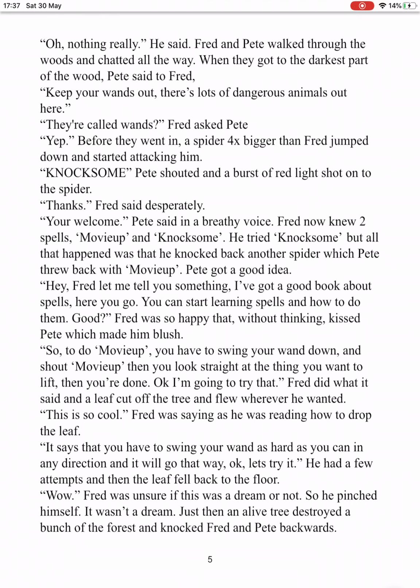He had a few attempts, and then the leaf fell back on the floor. Wow, Fred was unsure if this was a dream or not, so he pinched himself. It wasn't a dream. Just then, a live tree destroyed a bunch of the forest and knocked Fred and Pete backwards.